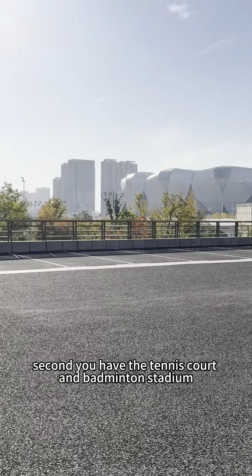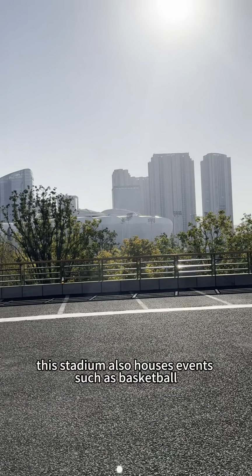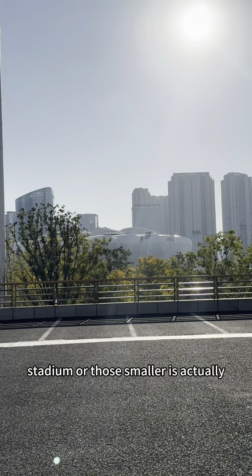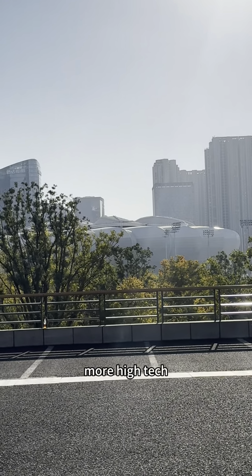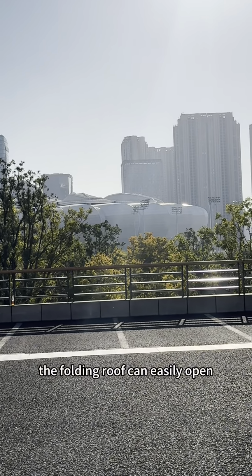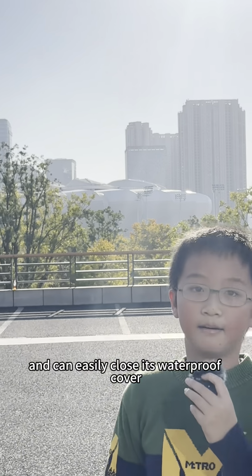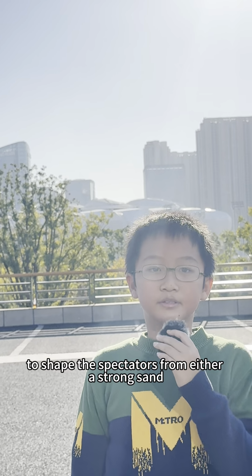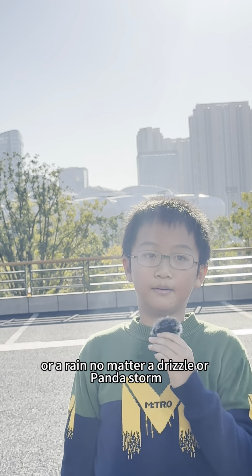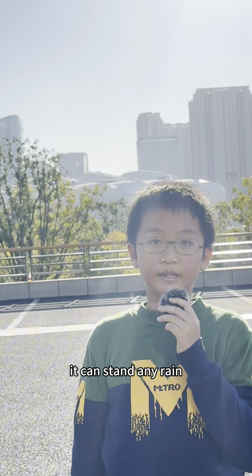Second, you have the tennis courts and badminton stadium. This stadium also houses events such as basketball. This stadium, although smaller, is actually more high-tech. It has a folding roof. The folding roof can easily open to allow sunlight and can easily close with a waterproof cover to shade the spectators from either a strong sun or rain. No matter a drizzle or thunderstorm, it can stand any rain.